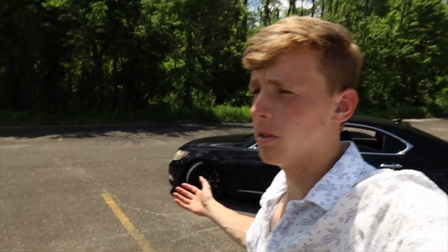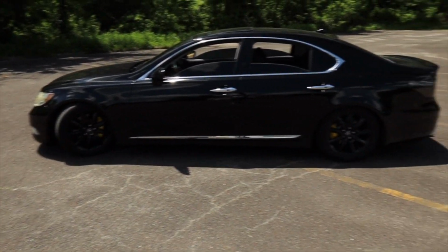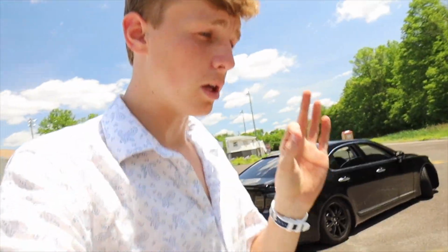Alright, so we just pulled up to this random parking lot in the middle of nowhere. Well, there's parked cars back there, so we're in the middle of somewhere, but that's besides the point. We got the LS right here. Now keep in mind, obviously this is my car, but this is all just a personal rundown of why I think that this car is one of the best cars you can buy for the price range. None of this has been scientifically proven or anything like that, so take this with a grain of salt. But yeah, so we'll move right on.